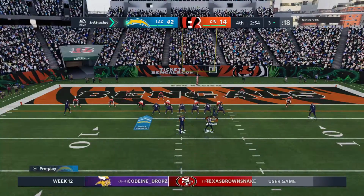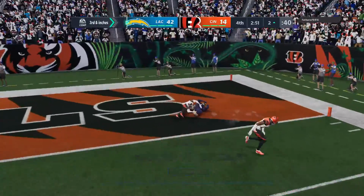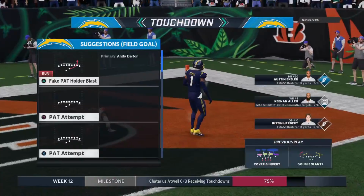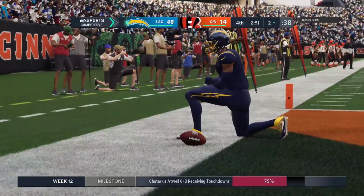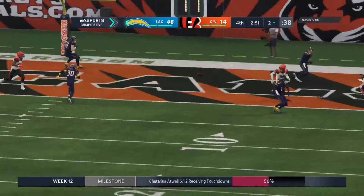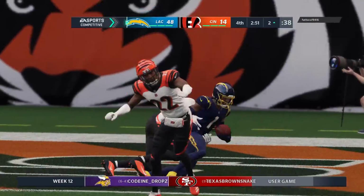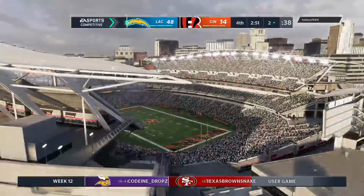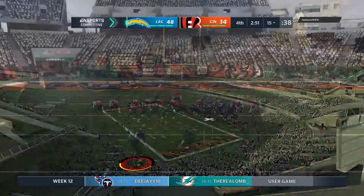Again, Herbert. And he will get into the end zone. It's another touchdown. This thing is ugly. Well, business as usual for them. Well on their way to another victory. Riding a serious wave of momentum from what we've seen. And so far, they haven't met their match. So if you're going to play this team in the future, your mission is clear. You better be ready to play and match their firepower.